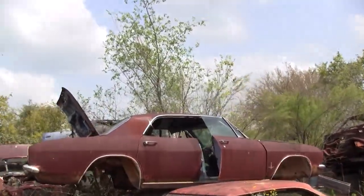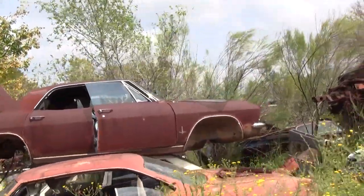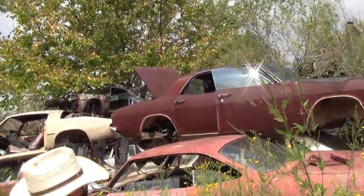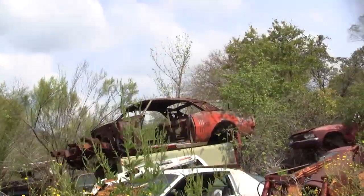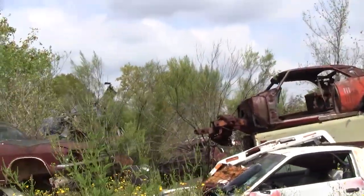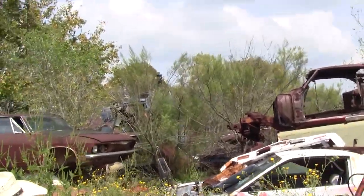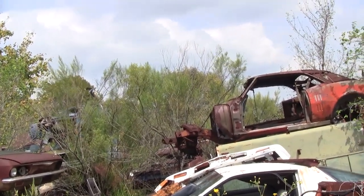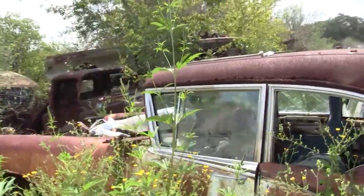Here's the back side of the Corvair pile. You can tell they're Texas Corvairs, they've got tinted glass. That is what's left of a '67 Firebird up there. Actually, I think it's a '68. See, it has a marker light. Oh yes, the little marker on the side, yep.